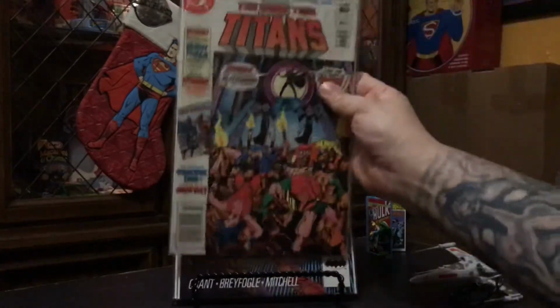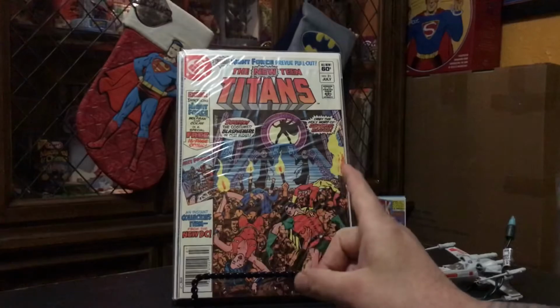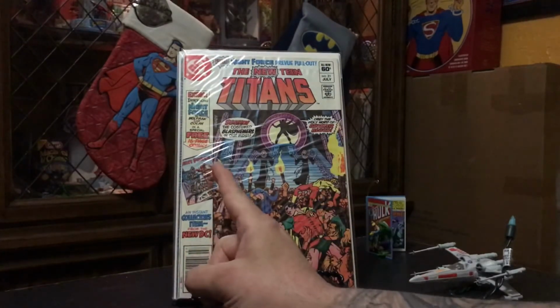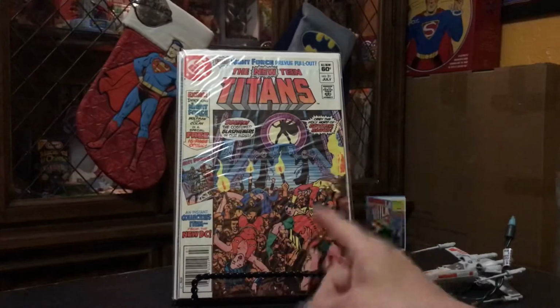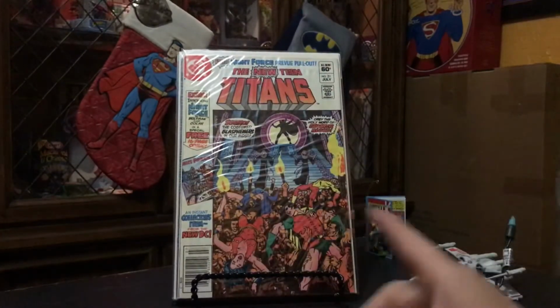New Teen Titans number 21. First appearance of Brother Blood and a few other characters, including this Night Force preview. Basically a mega key. I don't have a copy. I almost bought a copy for 3 times the price at the retailer I was at before I went and found it at this place.